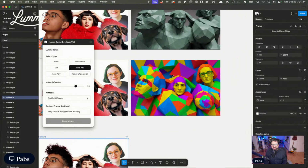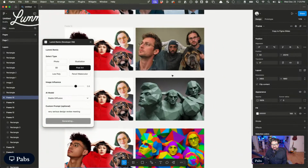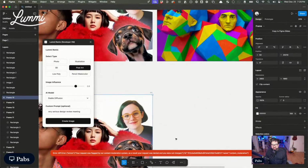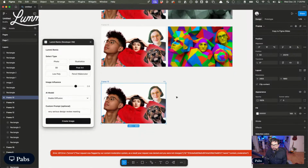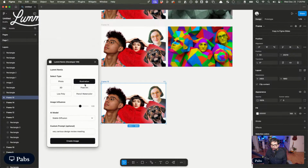This is the low poly generation. We made this one and then we made this one. Not very good. This is what I was saying, this is the error that I'm getting. Some content moderation thing. I think it might be the pixel art is doing something. Maybe, but let's do just one last one. Wow, come on. Something is happening. A very serious design review meeting. Something in the prompt is being flagged by Stable Diffusion by the API. So illustration, I think it should be good. Come on, let's test it out. We can do it.